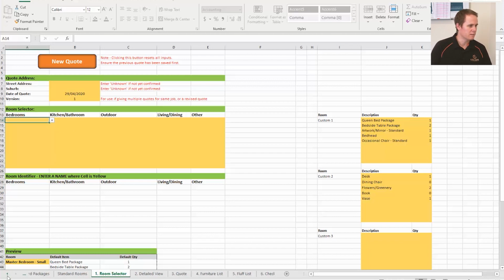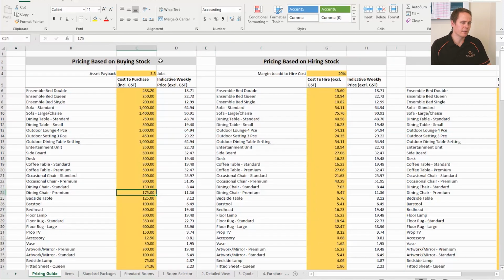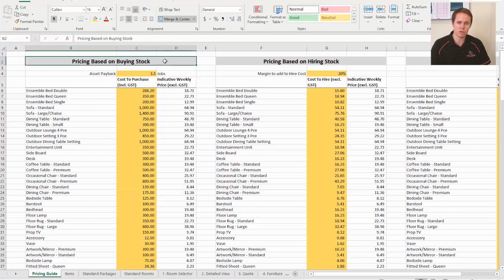So let's dive in. I've got a few tabs in this spreadsheet that are in the background, and the point here is that they're set up at the start, and then you don't really have to touch them again. You can, but you don't have to. So pricing guide, this is where we can, and these numbers aren't our numbers, I've just put in some standard things, but maybe you want to calculate some pricing for your furniture and everything based on buying stock and needing to know how quickly you can pay back that stock. So maybe you need to pay it back in 3.5 or 4 jobs or whatever the number is, so you can plug it in there.